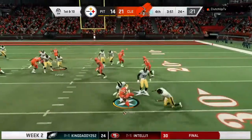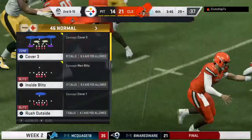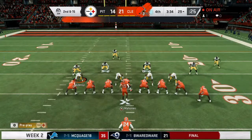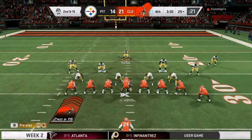Now Chubb running right. And I think this defense knew what was coming as he is smothered behind the line. So a loss of 5, and it'll be second down. If nothing else, they've already taken a couple minutes off the clock here as they come up on second down.